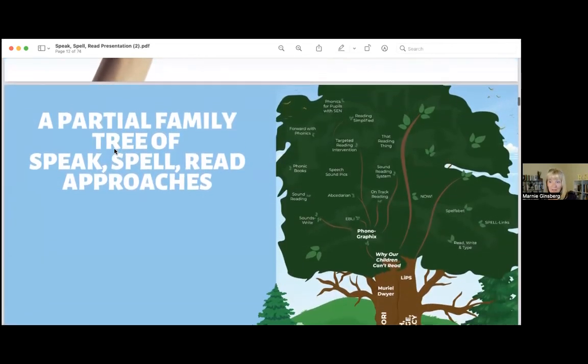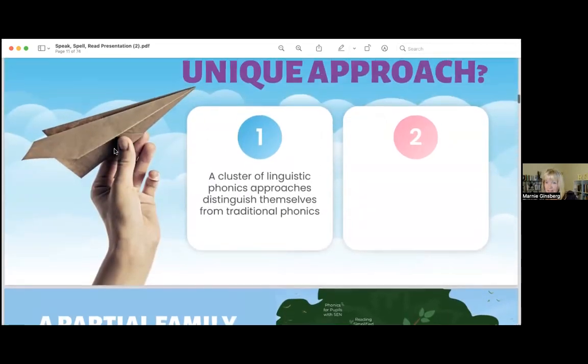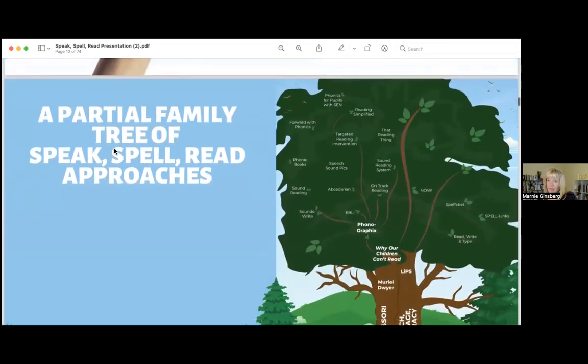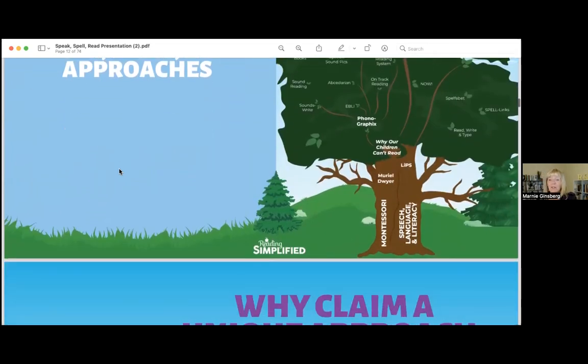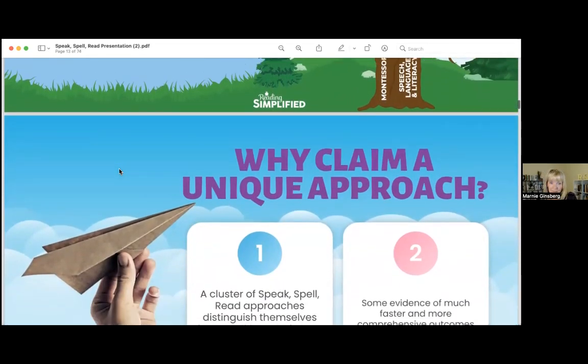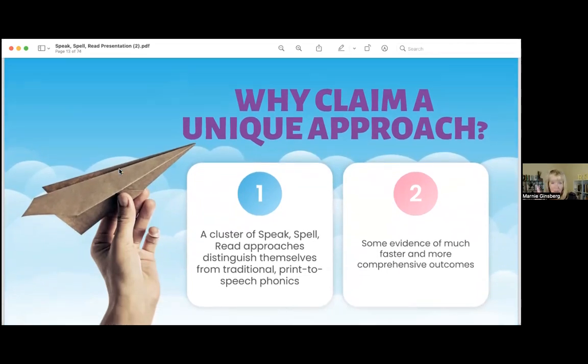So I'll get to this: here are all these groups that I'm talking about. What is this cluster? I'm going to show you this family tree that I made. We can discuss how much is accurate, but it's got things like Ebley and phonographics and Read, Write, and Type and Montessori and spellings. And so we'll get to that. So that's number one, that there's this group of approaches and they seem to have something that's distinct from traditional phonics, particularly a lot of our commercial programs.